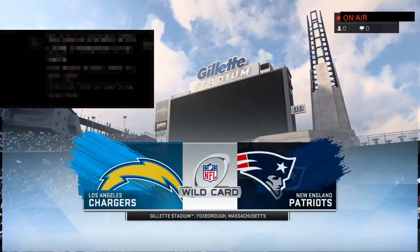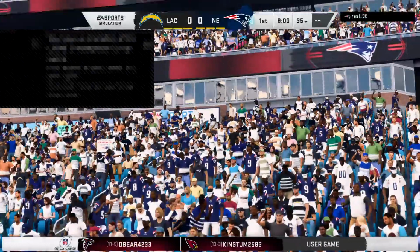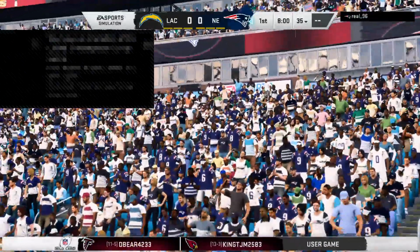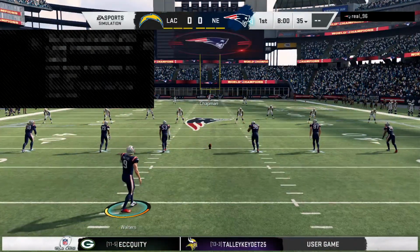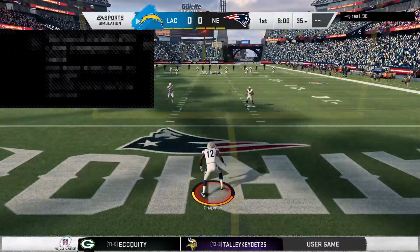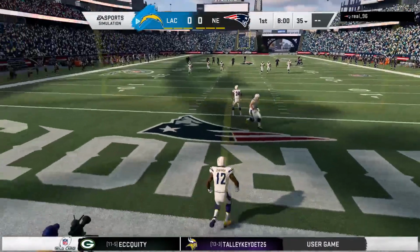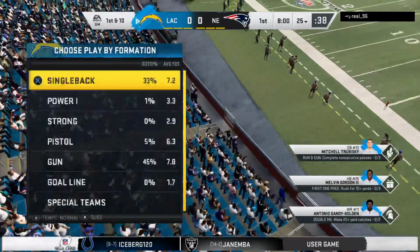Last few decades, and more could be in sold out Gillette Stadium in Foxborough. Straight ahead, we pull the curtain on the postseason with an AFC Wildcard matchup between our visitors and the New England Patriots. It's that most wonderful time of the year, the NFL playoffs, as we're underway on EA Sports. Here we go, here we go, here we go.